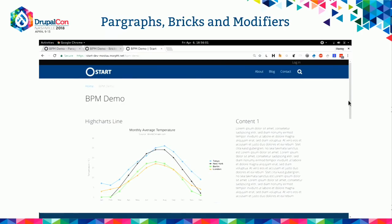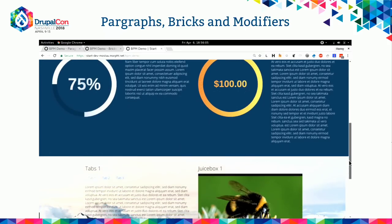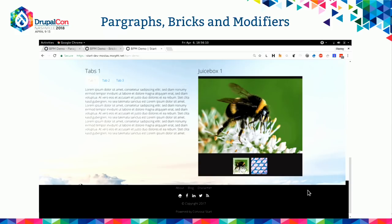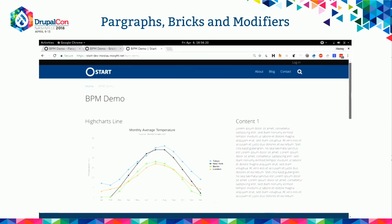So let's just jump straight into it. Here we have the demo. We can see that we've now got a blue background and white writing on that div, and we've just got a parallax image down the bottom there. So a fairly simple example, but we're just showing that we can take that little demo page and trick it out with some presentational aspects.